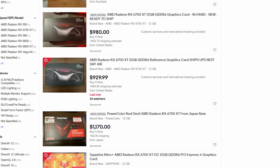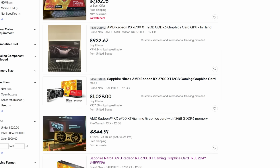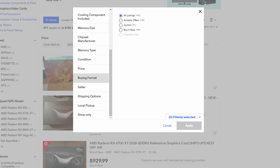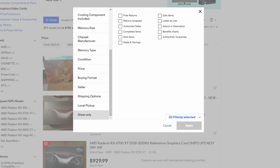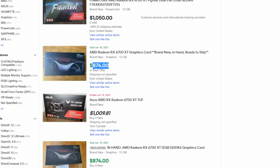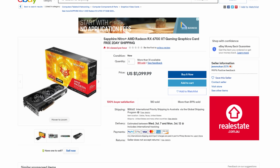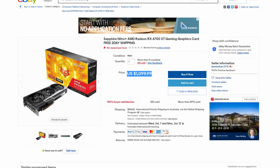And we're seeing the prices level out for these cards. From last month, we had the peak in cryptocurrency prices. We also had the peak in cryptocurrency mining profitability, and that was at an all-time high. So here's where we saw the prices of the 6700 XT, for example, go from $1,099, already massively overpriced from its MSRP, up to $1,299.